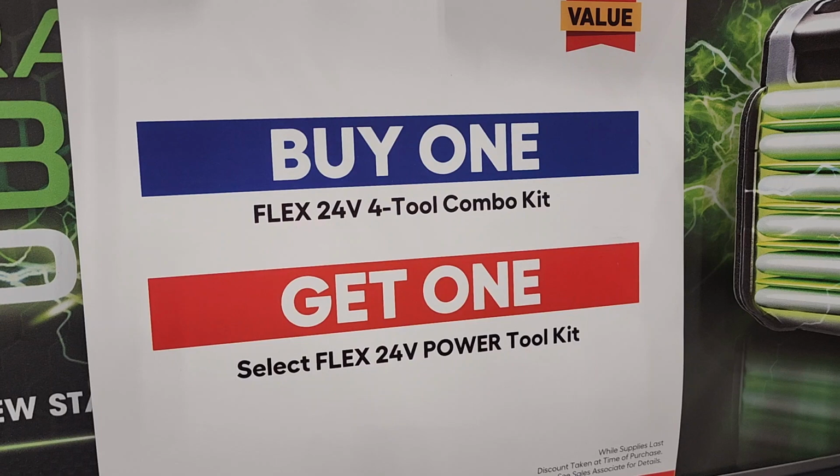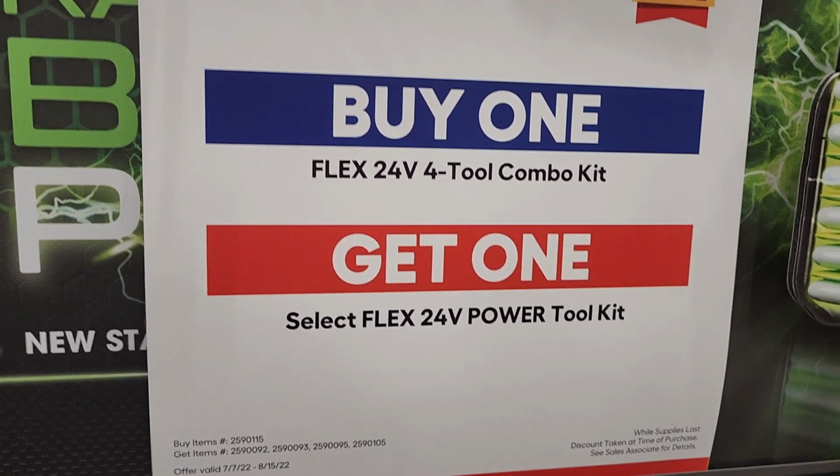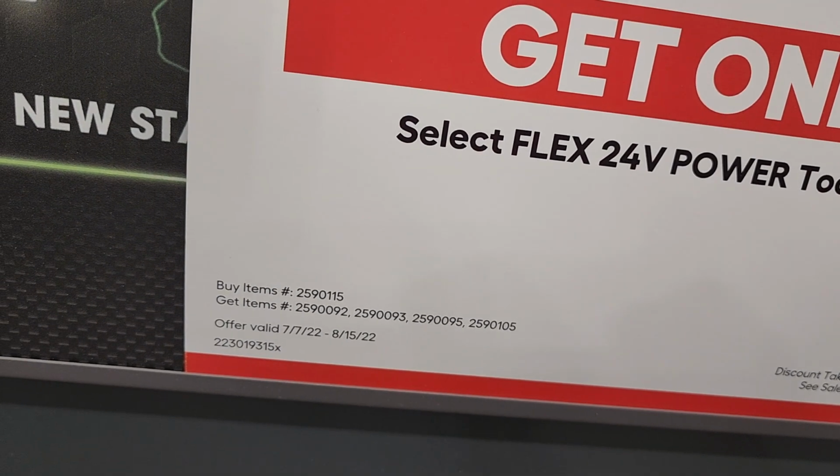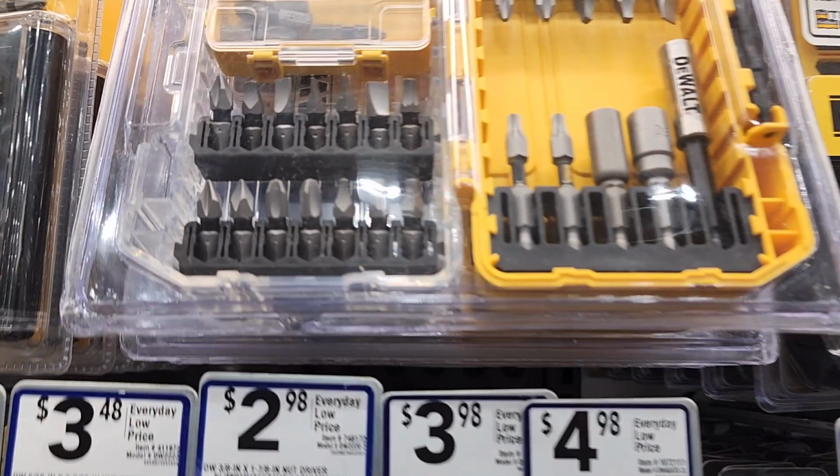You buy the 4-tool combo kit from Flex, you get a free power tool kit. So yes, you guys do get a free power tool kit with battery, charger and a bag. Those are the numbers right there if you want to play around with them. Make sure you guys write them down and play around with the app or with the website.